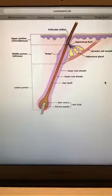So your hair, and I don't know if you guys know this, but you have 100,000 to 150,000 hairs on your head. Some people have more, some people have less. There are different factors that play into that, but that's about what the average person has. And I will go over the anatomy now.